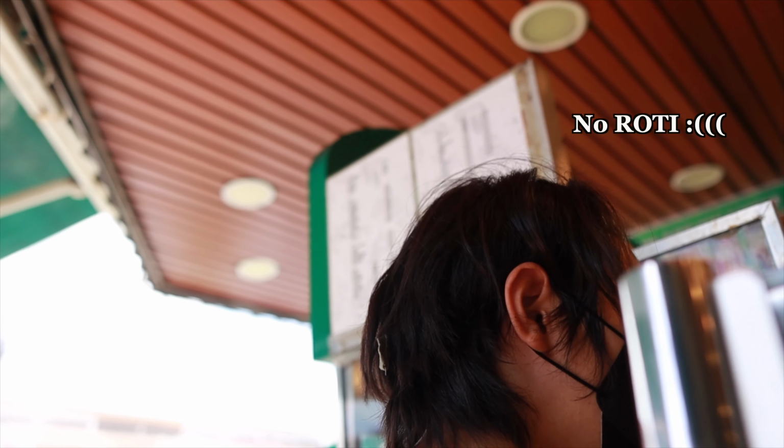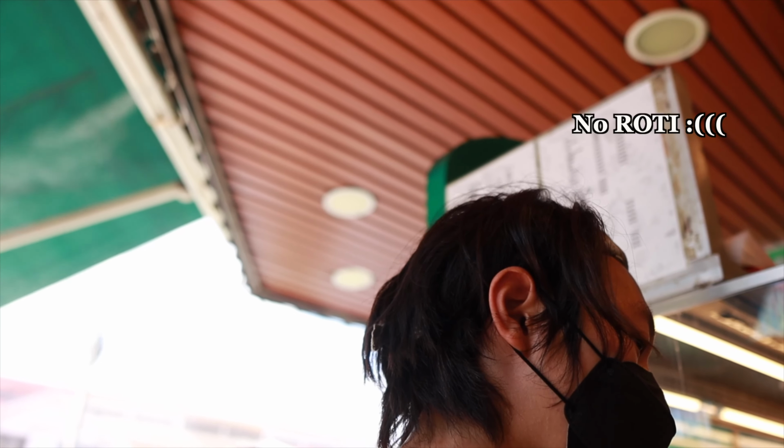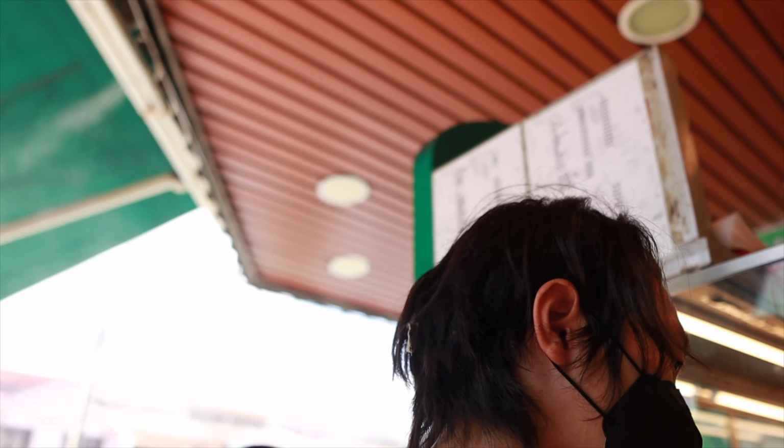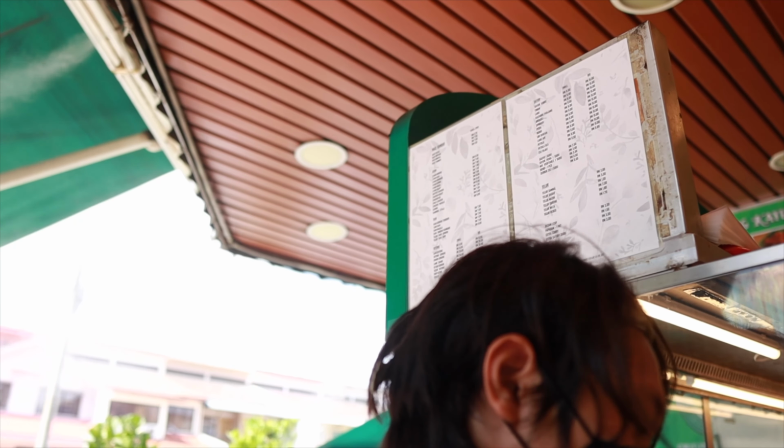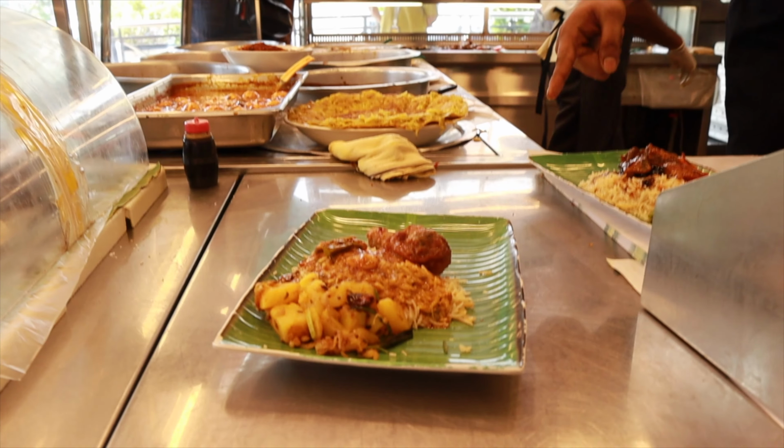Roti tisu? Roti don't have. Rice only. Okay, I'll get this then. Rice, and then chicken, and then some curry, maybe. So they don't have any roti at the moment, so we have to settle with the curry and chicken. That's okay. So we've got some mixed curry and chicken, and also potatoes as well. So let's try that instead.